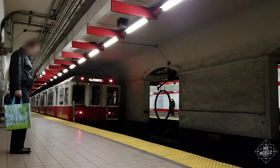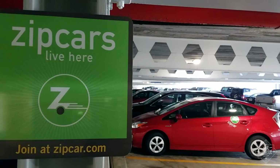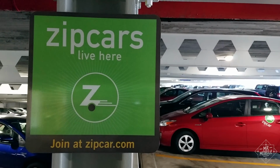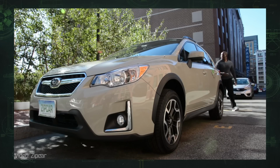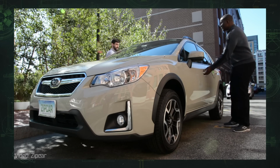Living in a city with public transportation is great. But even the staunchest rail rider needs his own wheels sometimes. For the past 8 years, car sharing has filled these gaps for me in the form of Zipcar, which lets me rent any of its vehicles by the hour or the day just by scanning in with my membership card.